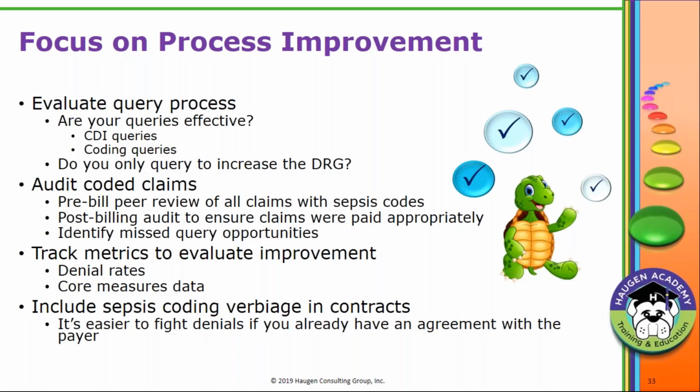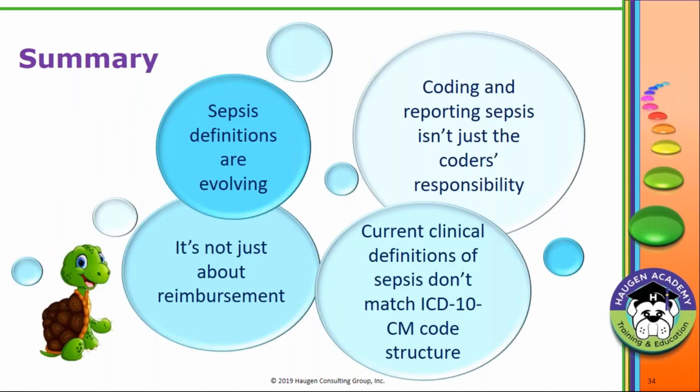So as a quick summary, our sepsis definitions are evolving. Not everybody's on the same page. And because of the core measures, it's not just about reimbursement. Coding and reporting sepsis isn't just the coder's responsibility. So if you as a coder feel like it's all on your shoulders, it's not. And because the current clinical definitions don't match what we have for our code structure, it's going to create the mess that we have right now. So I hope that answered a couple of your questions.